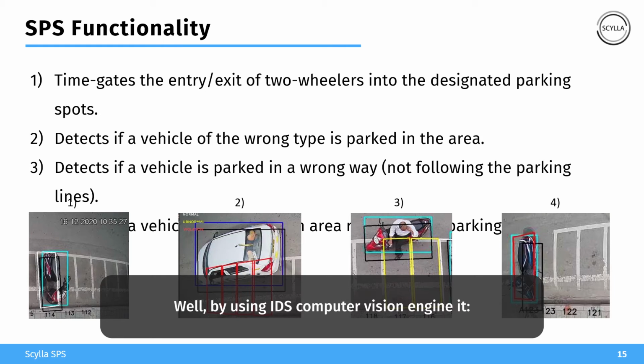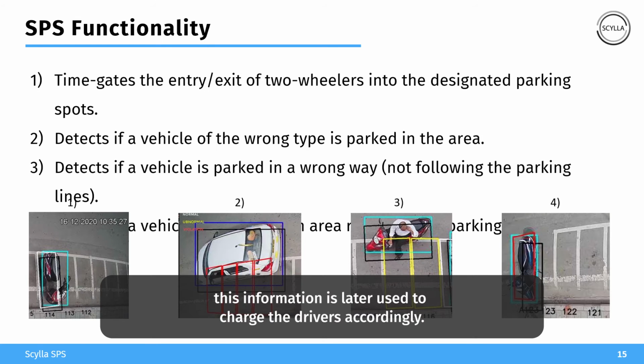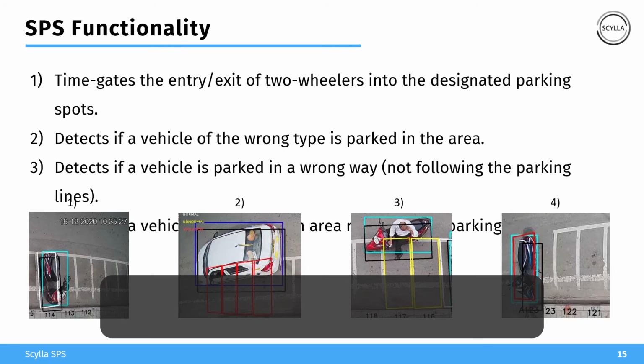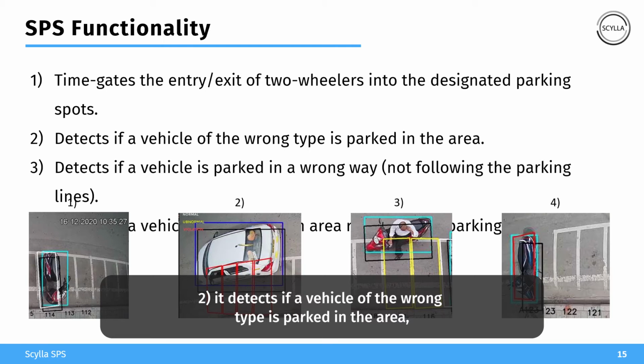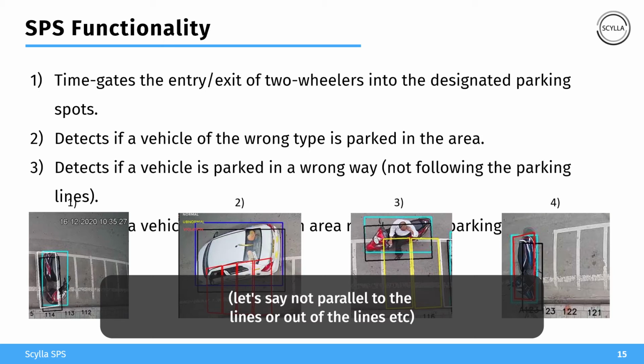So what does it do? Well, by using the IDS computer vision engine, it first time-gates the entry and exit of vehicles into the designated parking spots. This information is later used to charge the drivers accordingly. It detects if a vehicle of the wrong type is parked in the area, and if the vehicle is parked in a wrong way, let's say not parallel to the lines or out of the lines, etc.